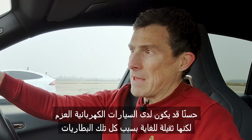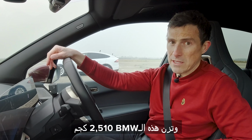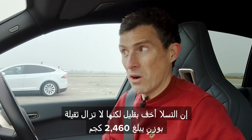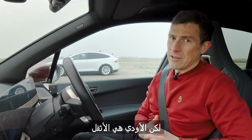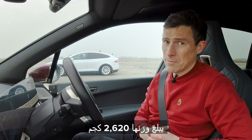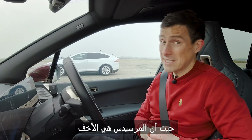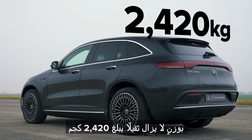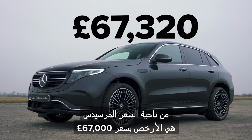Now, electric cars, they may have torque, but they're also quite heavy because of all the batteries. This BMW weighs in at 2,510 kilos. The Tesla is slightly lighter, but still quite poor: 2,460 kilos. The Audi is the heaviest though. It comes in at 2,620 kilos, while the Mercedes is the lightest at a still rather porky 2,420 kilos.